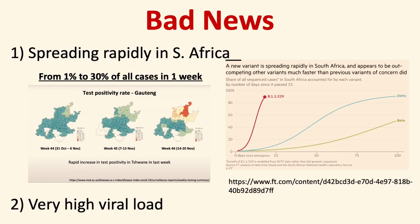The bad news about this variant is that number 1, it is spreading rapidly in South Africa. In just 1 week, the Omicron variant has gone from 1% of all new cases to about 30% of new cases in a region called Gauteng. And number 2, the viral load from the Hong Kong cases showed extremely high viral load.